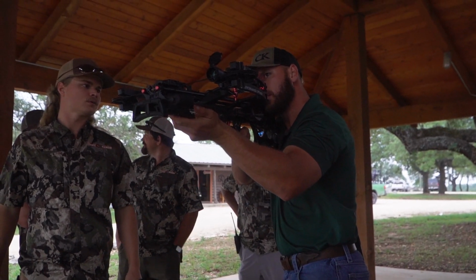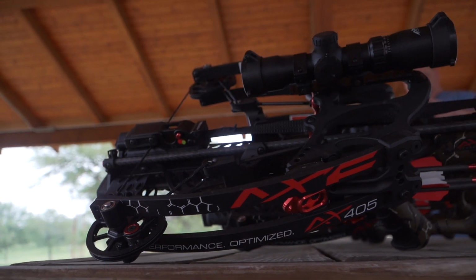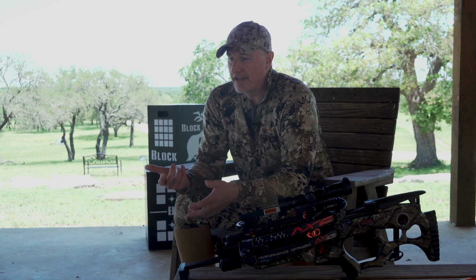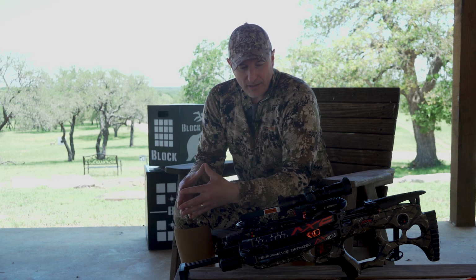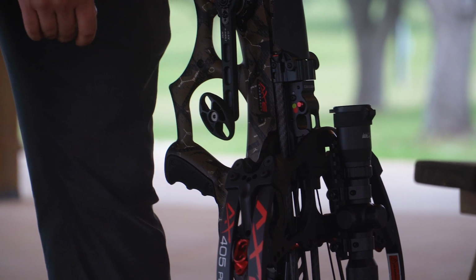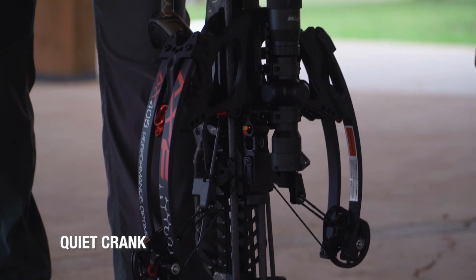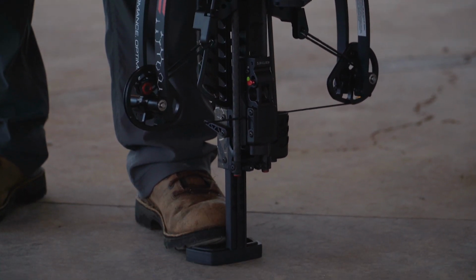How can someone safely and simply decock a crossbow? The simple part is important because some of them are pretty complicated, and you have to have some dexterity and you have to remember what to do. So we decided, let's go as simple as possible. So with the Axe 405, we started out with a very quiet crank. It's a one-way crank. So when you do actually cock it and decock it, you don't hear it. And that's really important because it is a bit quieter than others out there.